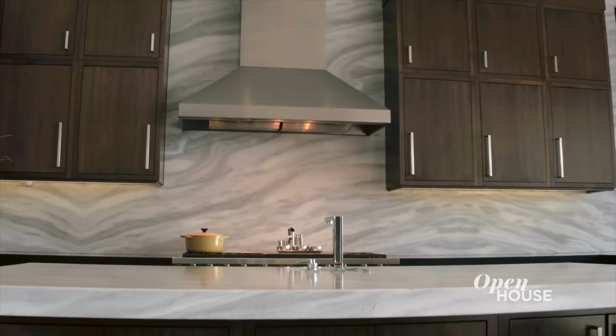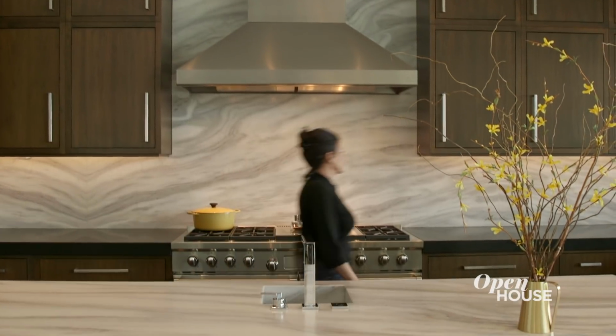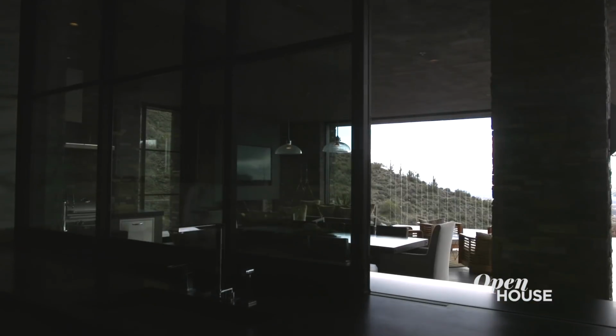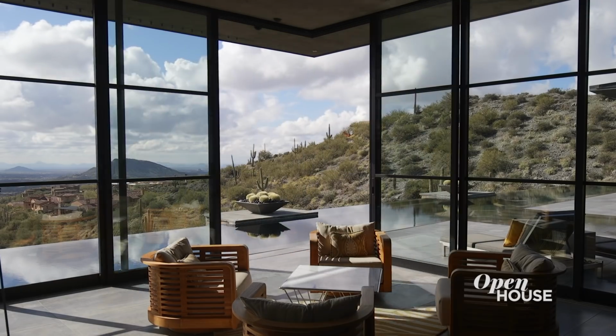This kitchen has everything a modern kitchen needs. It has a marble island and backsplash for streamlined elegance, making for a great contrast with the black granite countertops. Oh, and these windows and doors open to the outdoor kitchen and living area, which itself opens to the stunning landscape. Are you sensing a theme here? Let's go see the outside.